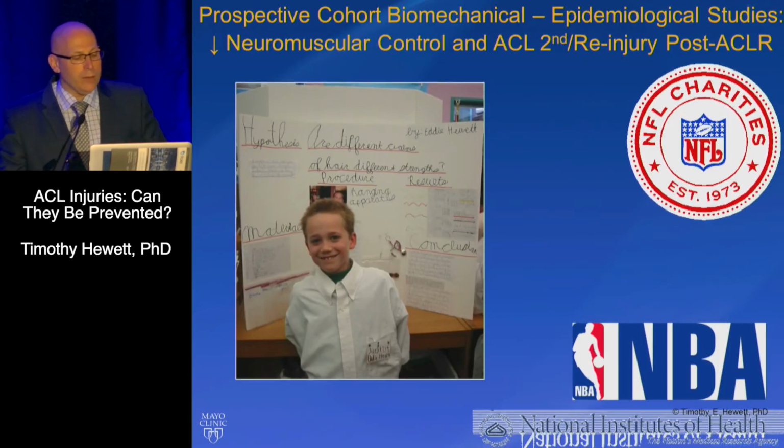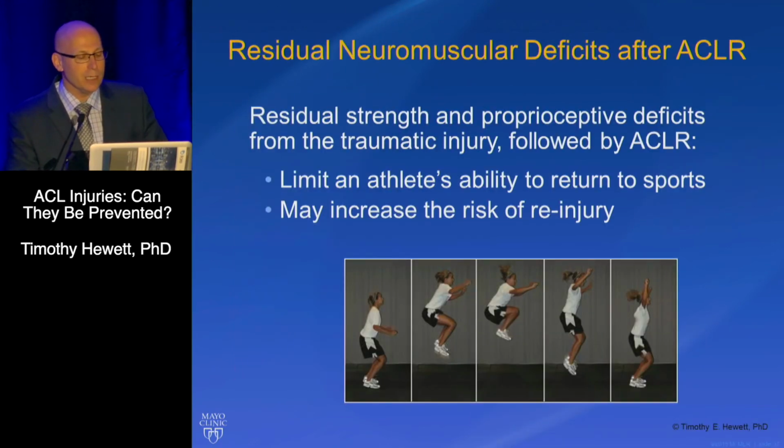So we've gone on and done these prospective biomechanical studies for second injury. This is my boy Eddie. As you can see, this is his second grade science fair, and he actually studied male pattern baldness. I have no idea why. But the good news is that it's a maternally inherited trait, and the kid's stress level has gone down significantly now that he's in his teens.